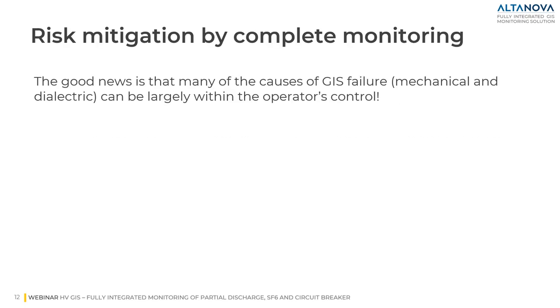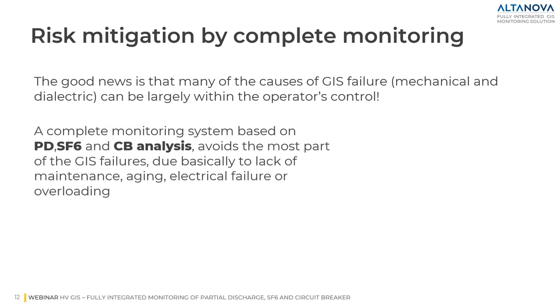And regarding this last point, the good news is that many of the causes of the failures in the GIS, both mechanical and electrical failures, can be largely within the operator's control. A complete monitoring system based on partial discharge, SF6 and circuit breaker analysis and monitoring avoids most of the GIS failures due basically to lack of maintenance, aging, and again, electrical failure or overloading, for example.